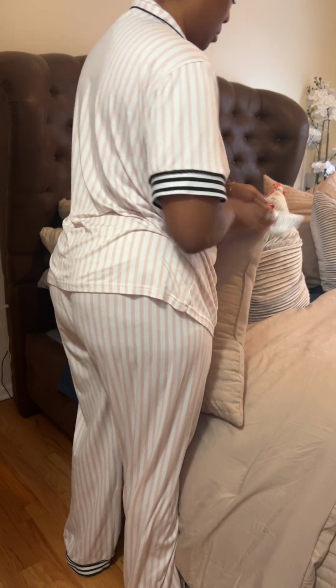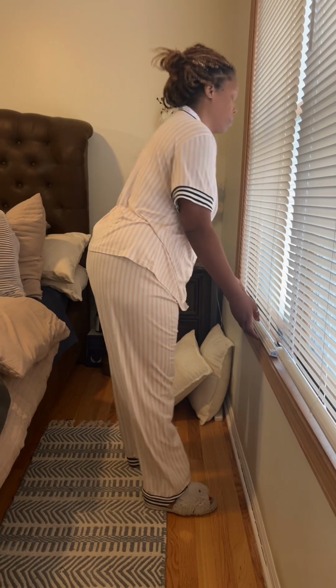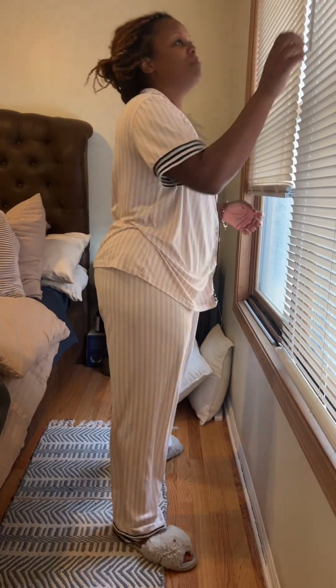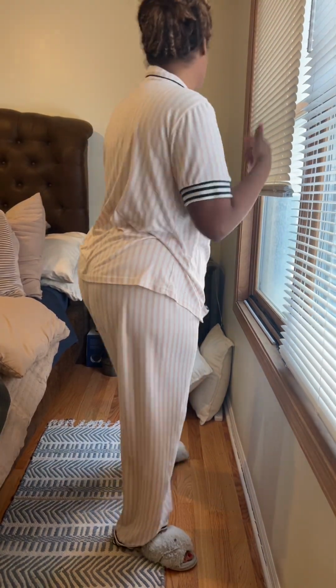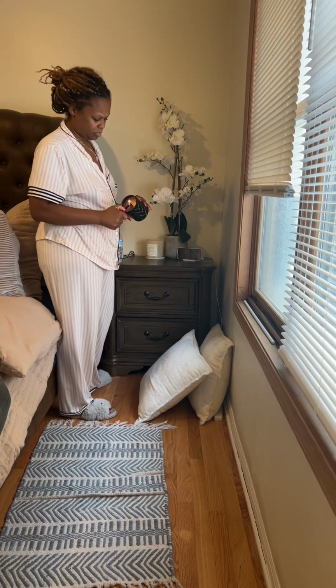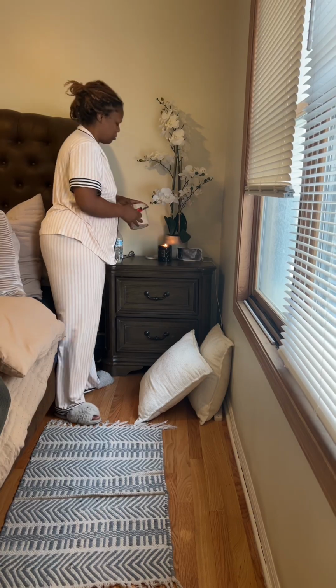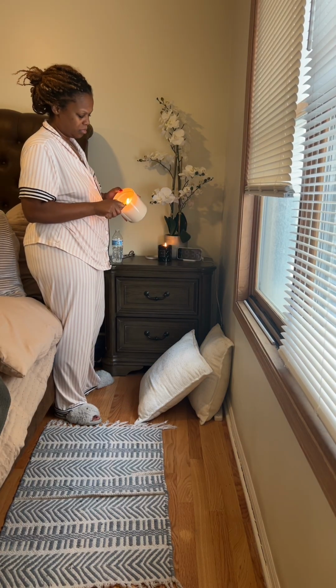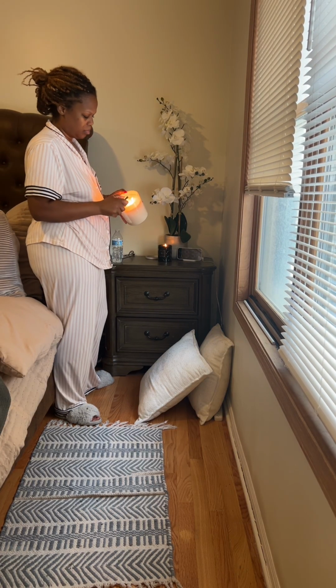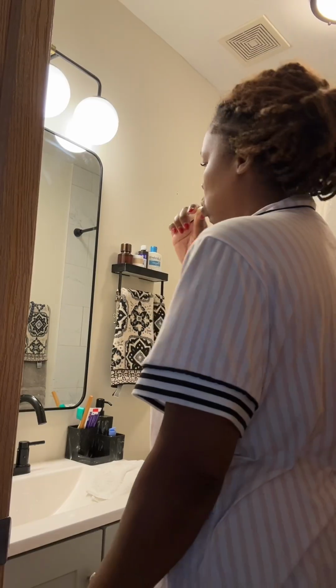So, as you see, I'm making the bed up here and getting ready to light my candles right after I let some sunshine in from the windows. Both of these candles I also got from HomeGoods, and I lit both of them together and they smell so amazing. It just gives a nice, fresh, refreshed scent, just to remind you that spring is on the way.